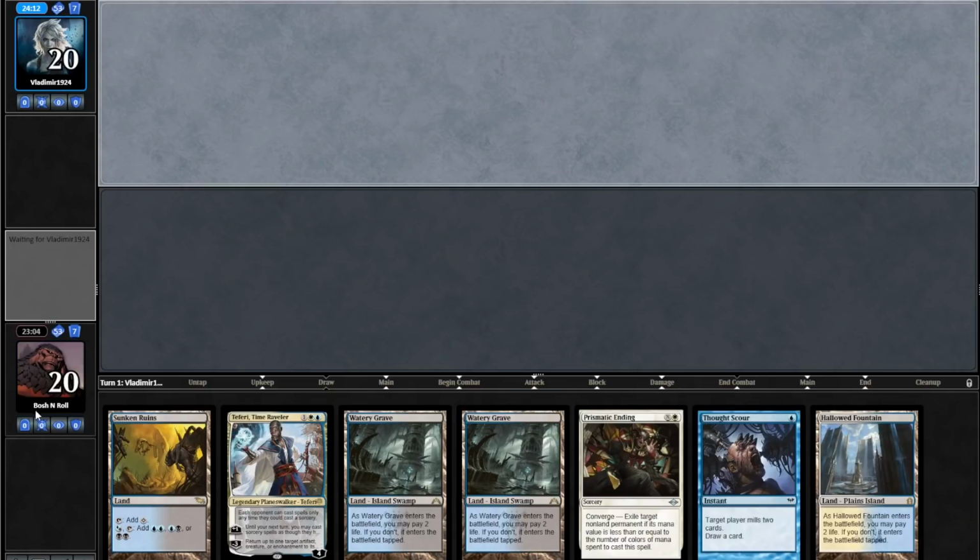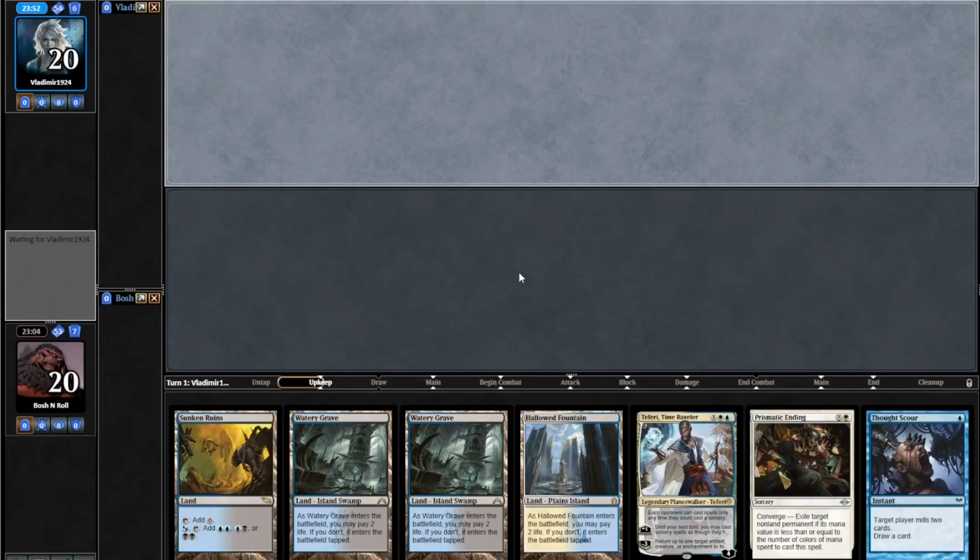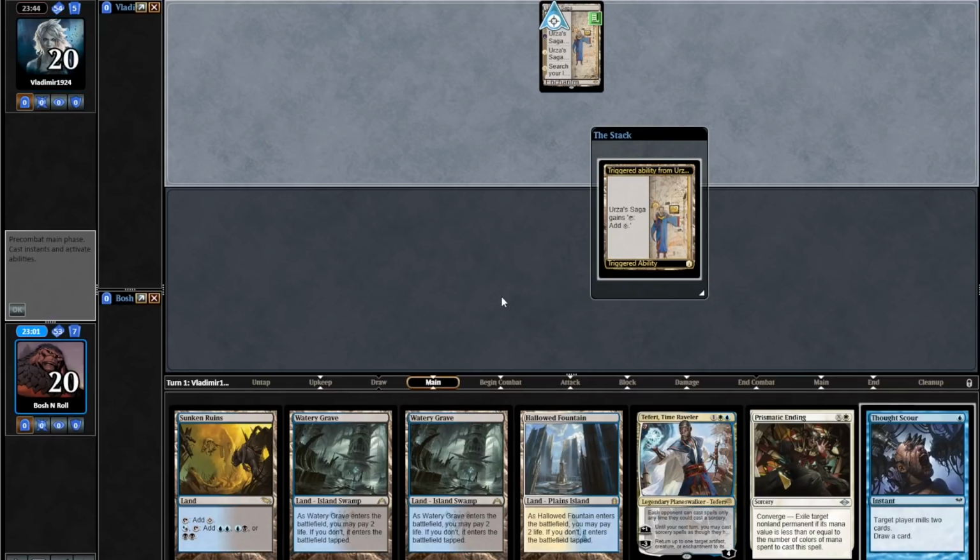I'll keep this hand. Pretty stoked we got a turn 2 win in the first game ever with this deck. Main deck Surgical. It's not a thing I recommend, but sometimes it does just have cheese factor.